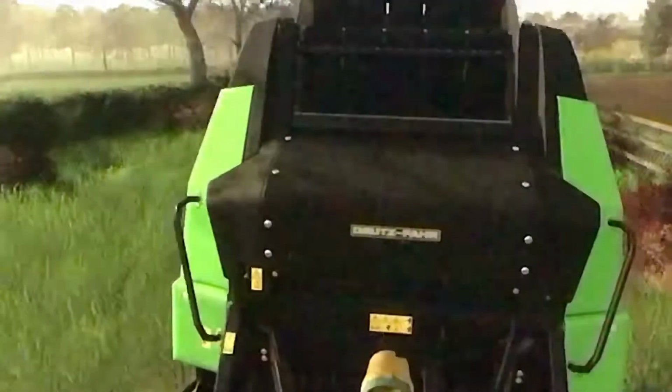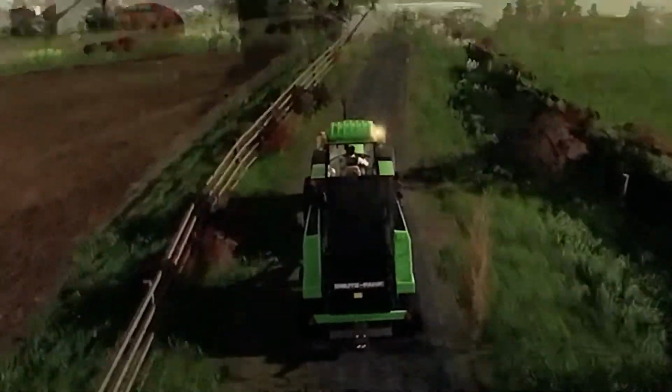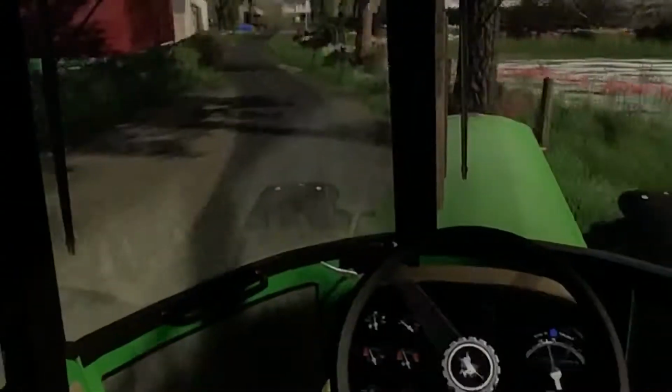I've not vlogged in a while because it's been raining a lot. And yeah, this is our new baler. We sold the other one, just to have a good change. And we're using the John Deere 4440 today. It's a nice wee tractor, this. I'll check up on the sheep later.